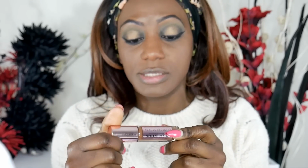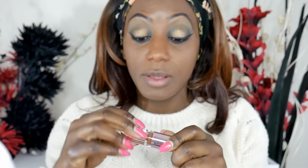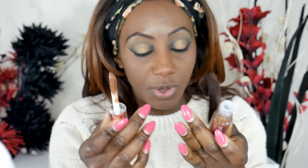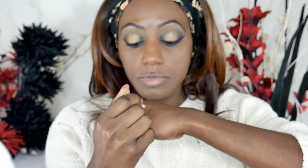I haven't actually swatched these at all, so I'm just going to swatch these next to you, so you get to see. They come in a glass container, and in each one of these there is 3.4 mil, which is not a bad amount. They've got a doe foot applicator, which is nice and thick, so you get enough product without being too much. And this is shade number 15, which is the darkest shade I could find when I bought it in store. So just giving you that.